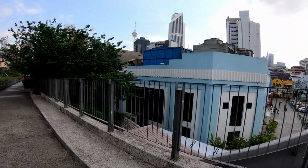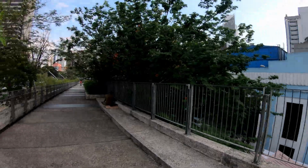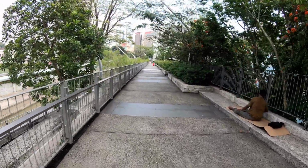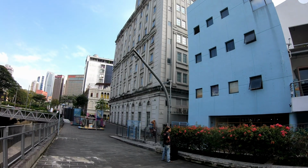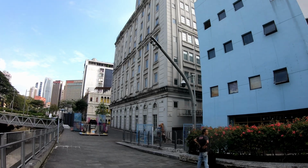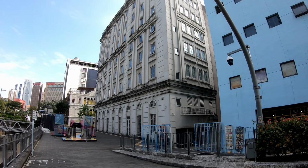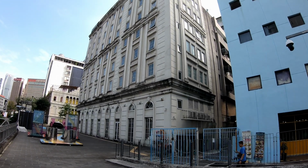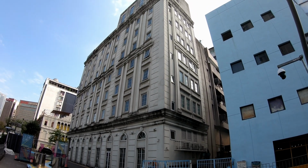I'm walking on this pathway beside Pasar Seni, and it's a lovely walkway. I must say that when I was younger and in Malaysia, I never really paid attention to all the buildings. It's only now that I'm seeing all these buildings that I hadn't noticed before.